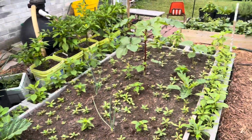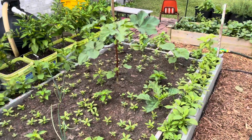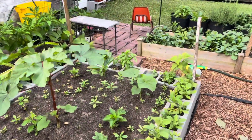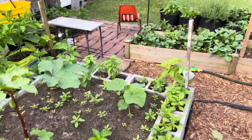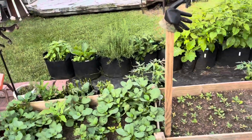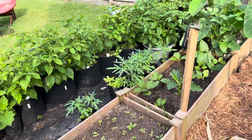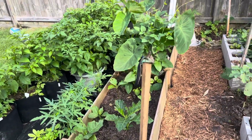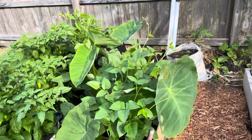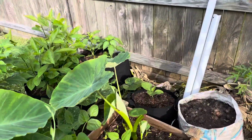And then the last tip is at the beginning of the season, try to root out all of the big perennial weeds. Dig out the roots, because when you have those perennial weeds, the weeds that keep coming back again and again and again, they come back from the roots. Make sure you dig out the roots at the beginning of the growing season. That way you don't struggle with weeds throughout your growing season.